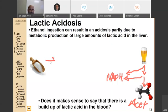Over here, I have sugar. So beer might have both of those, or wine. And that gets converted to pyruvate. I'm going to have a cleaner version of this for you to see in a second. Pyruvate gets converted to lactate.